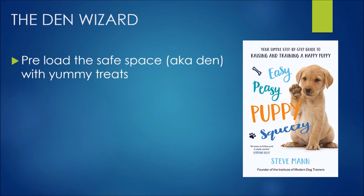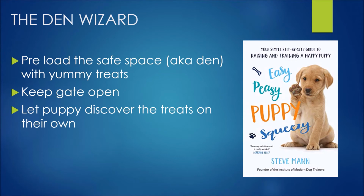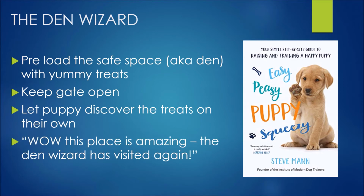So the idea is you're going to preload that safe space, aka their little den, with really high value, yummy treats, all sorts of great little goodies. And that gate to their little safe space is going to be open, and Puppy's going to discover these treats on their own. The idea is they go in there and they're like, wow, this is amazing. The Den Wizard has visited again. It's like magic. And so again, it's another way to really create that positive association.